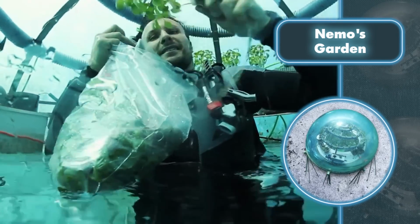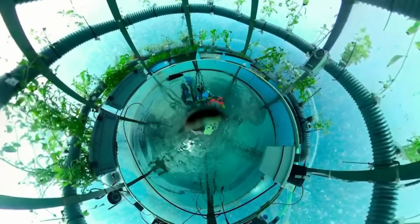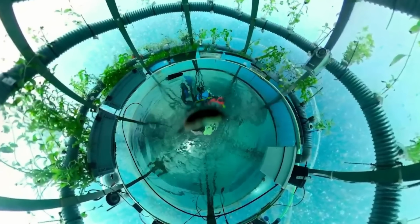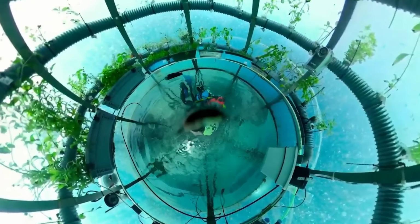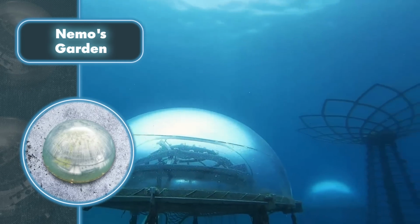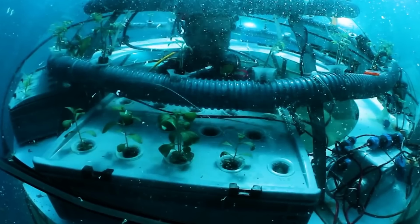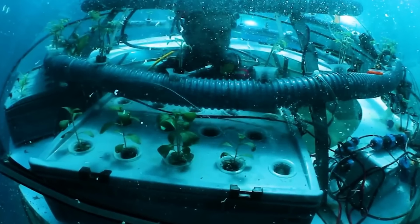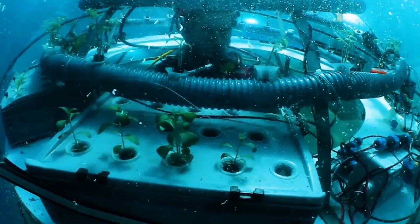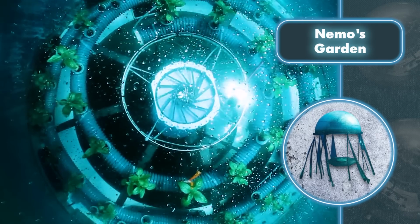Nemo's garden operates as a pesticide-free system that ensures no harm is done to the marine ecosystem. The only aspect that currently falls short of being completely eco-friendly is the fertilizer, but plans are in place to address this in the future. Overall, Nemo's captivating underwater garden represents a solution to global challenges such as climate change, pollution, and hunger.